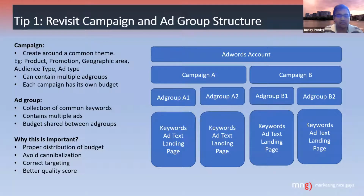So that's really important, and there's no one particular rule that something should be an ad group versus something should be a campaign. It's based on the need, the audience, and your product. If you think that a particular set of keywords, instead of being an ad group, should be their own campaign, then I would recommend you go ahead and create them as their own campaign rather than as an ad group.